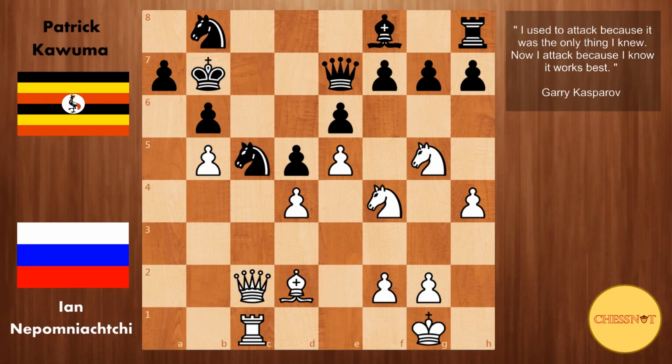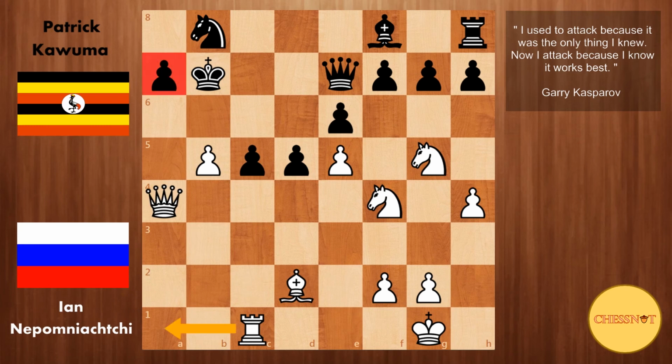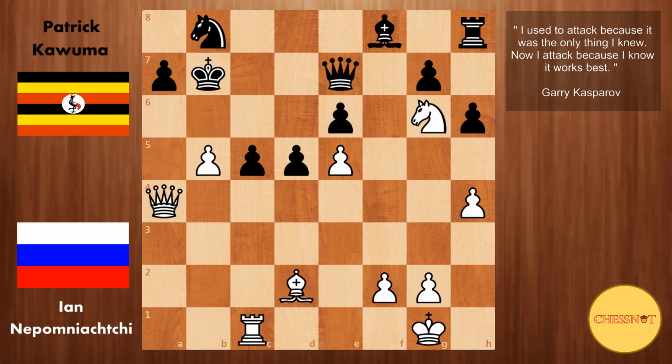So here we have knight to c5, so black is almost forced to give up a piece. We have d takes c5, b takes c5. Here queen to a4, so now white looks at the a7 point. Rook to a1 might come in the future. h6 from Kawuma, and here knight g takes e6. So after the pawn captures, then white can play knight to g6, which forks the queen and the rook.